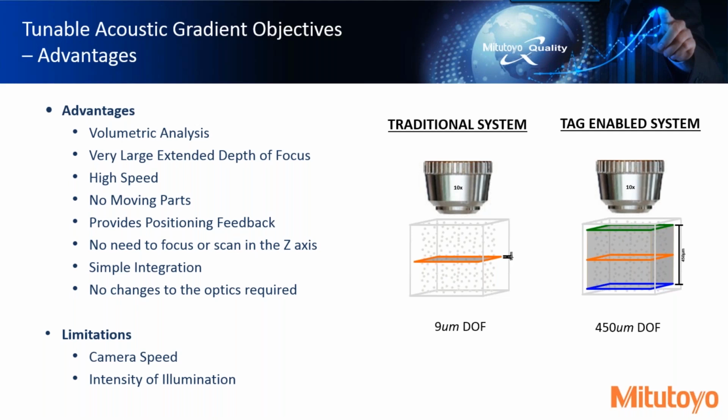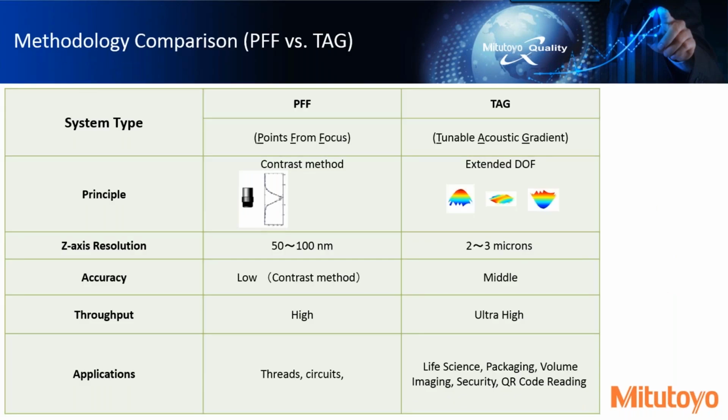The other limitation is intensity of illumination. When you're doing multi-stacked imaging, illumination gets a little bit tricky, especially if you're going a large depth of focus, you have to have light pulses. So you have to understand lighting in a pretty good way to implement this.